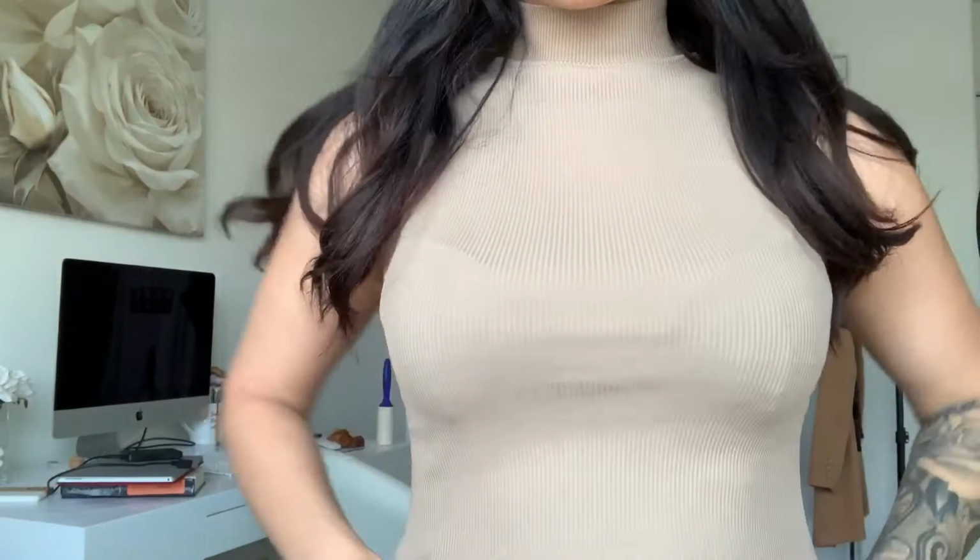Okay, so here is the top that I got from Walmart. It is super cute. I love this color, y'all.